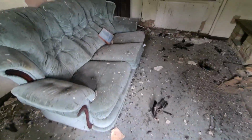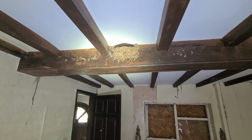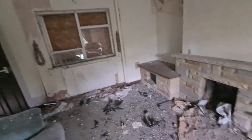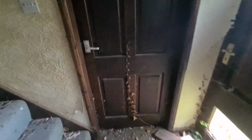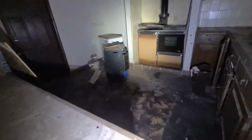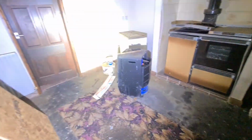Shocking how many dead birds there are in here. Got a bird's nest. Cool letters. Crazy room. So I got the curtain tie backs. Oh god, cobwebs in here. Nice. Cobwebs everywhere. No one's been in here for ages.